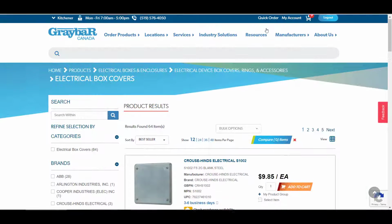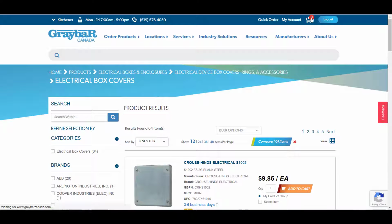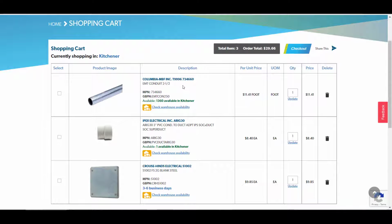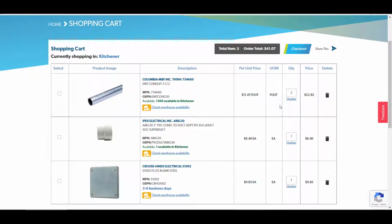To view your cart, you can press the cart icon in the upper right-hand corner of your screen. Here you can view and edit your cart before checking out. When you are done reviewing your cart, you may proceed to checkout.